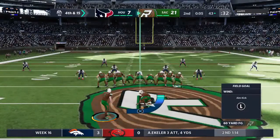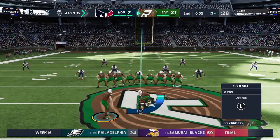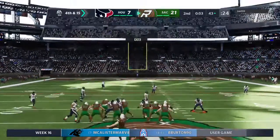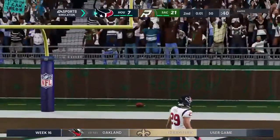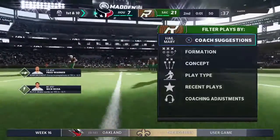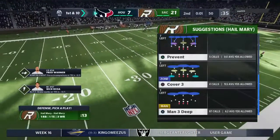So on trots the field goal unit, and wow, this is going to be a challenge here. They spot it on the midfield stripe, so it is a 60-yard attempt here. And this won't get there, won't be on line either. It's no good, off to the right, and this score will stay right where it is. And that's the risk of the long field goal miss here at this stage of the second quarter.